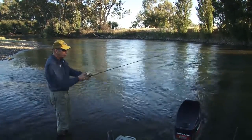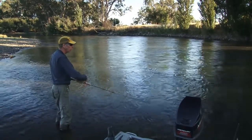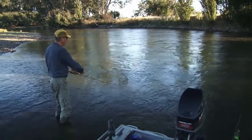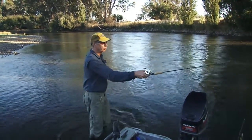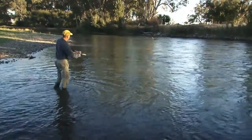There's a good snag three-quarters of the way across the river here, but it's a little bit fast water. So you'd only probably get one cast in on it if you drifted by on the boat. So just pull the boat up on the bank and you get two or three casts where you want them to go. This looks like it's a nice fish.